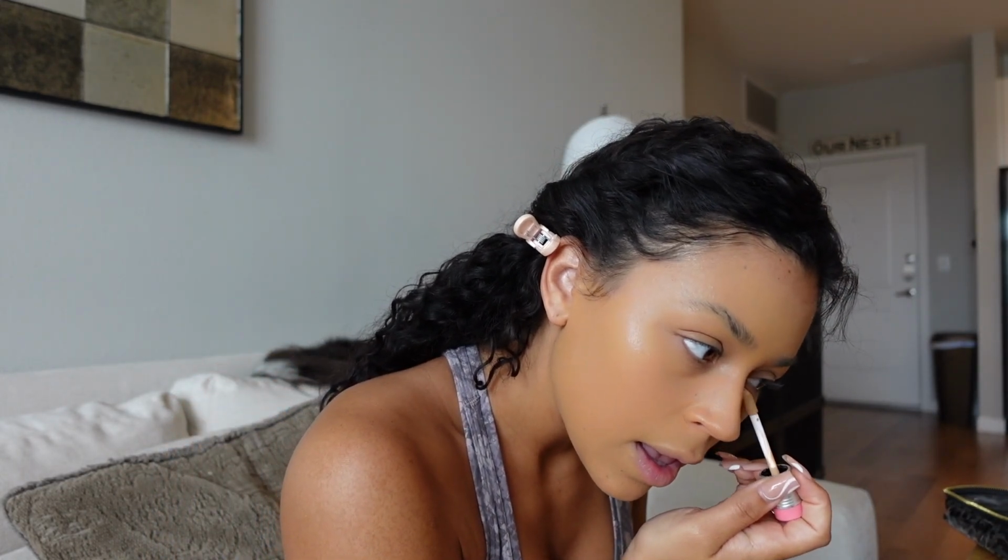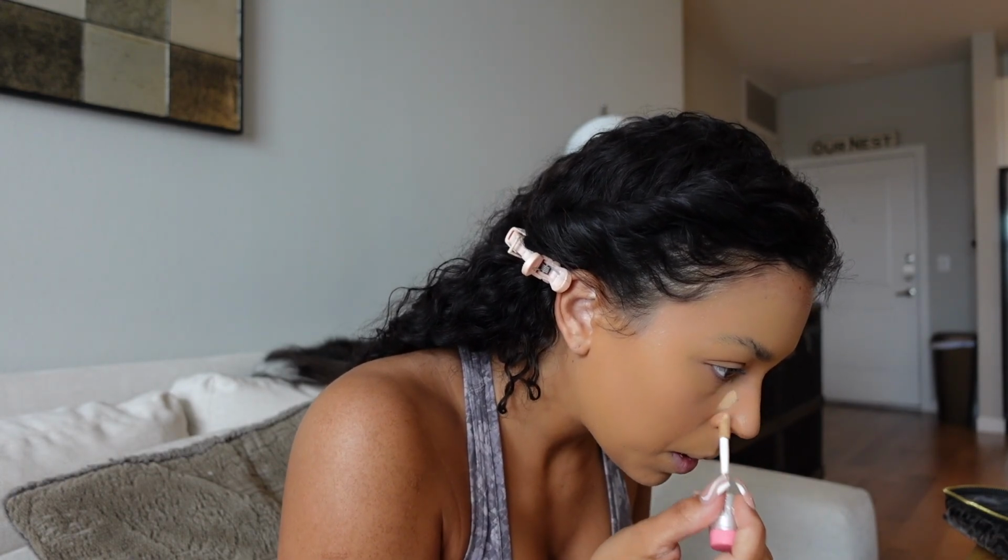So I'm gonna finish putting my foundation on. Okay, foundation is complete. And I'm going in with my Benefit Cakeless Concealer in shade Good Vibes. Yeah, looks cute. I'm going in with this under my eyes, on the tip of my nose, and on the tip of my lip. I'm going to keep answering questions about DCC.